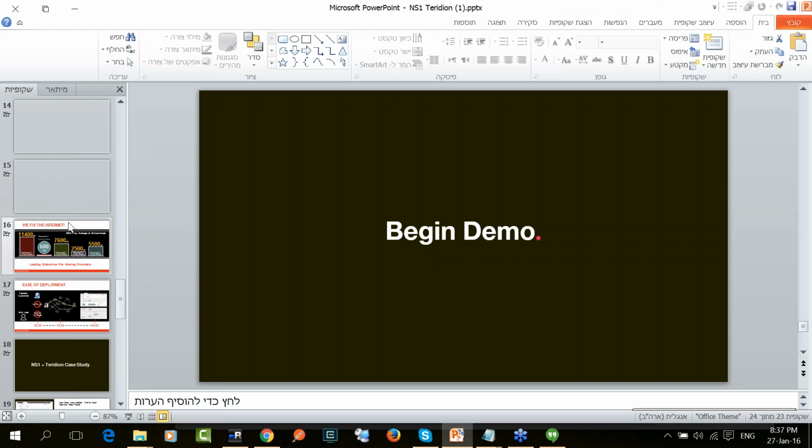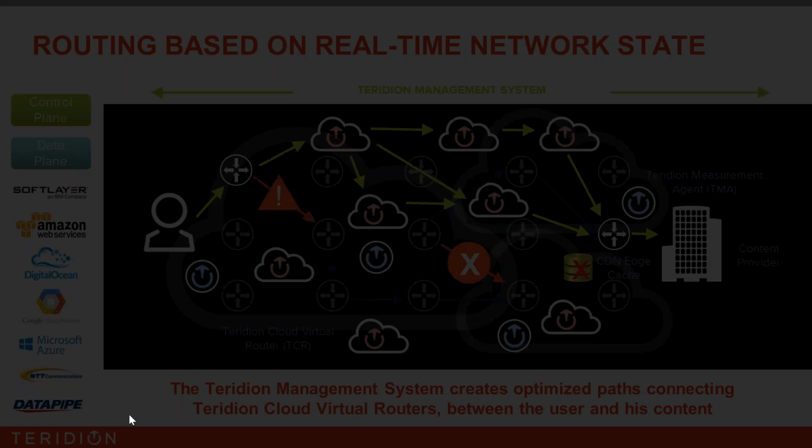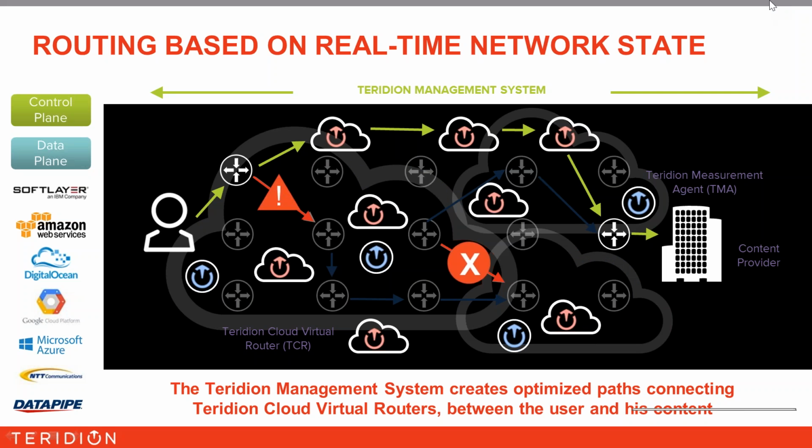If we take a look at the presentation, it simulates the way that we are working, okay? Basically, on regular internet traffic, the routing is usually based on your internet service provider's routing, which usually takes you to the place where the service provider pays less. The routing is based on cost most of the time. So what we did is we built an overlay network that is working through a software router that we developed. We deployed all of these routers on cloud providers such as Amazon, DigitalOcean, Microsoft, NTT and some more.